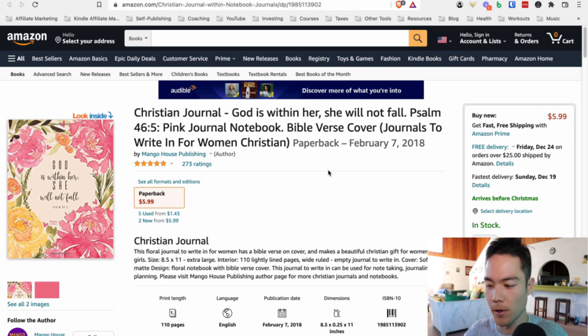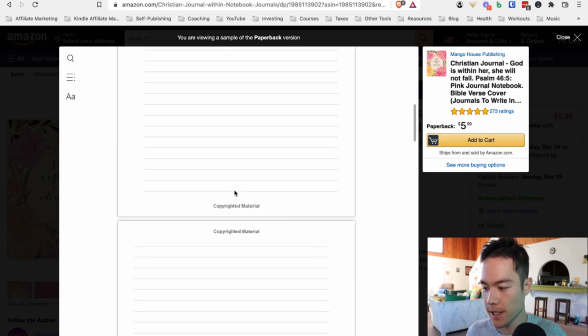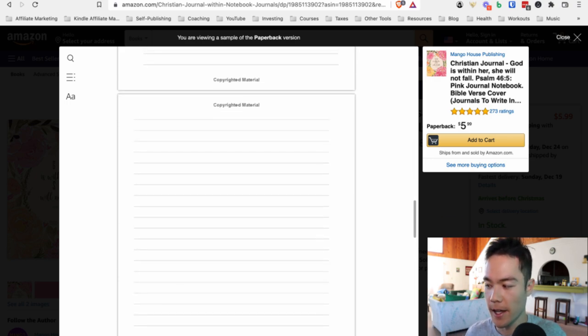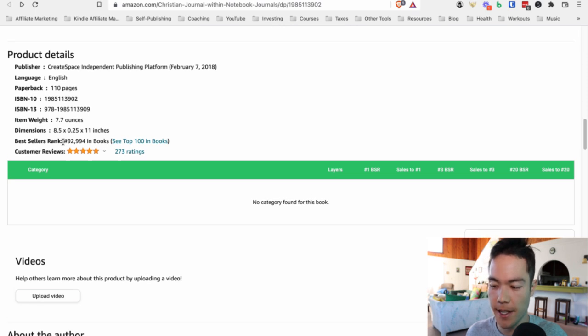So this is an example of a no content book. If we look inside here, then you can see that the content is literally just a blank page with lines in it. So this is what we call a blank line journal. Now, if we come down to the sales rank, we see that it is at 92,994 in the bestsellers rank in the bookstore.